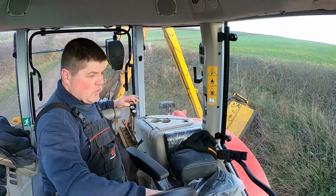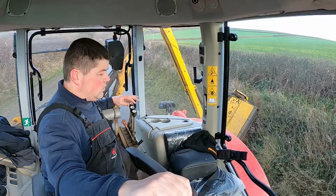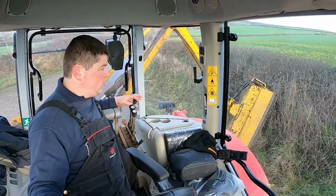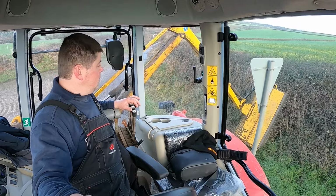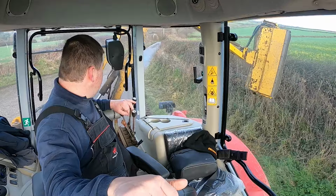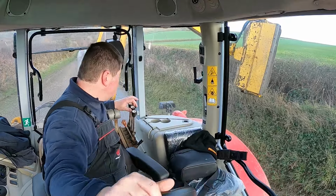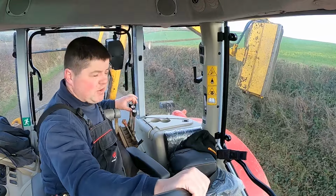So normally I always do the sides first, or the bottom cut first, then the next one up, and then the top. I think most people do it that way probably, but I have seen some people cut the second cut up the hedge first. Each to their own, but I find that a bit of an awkward way to do it myself.